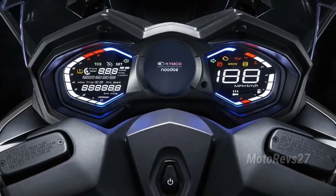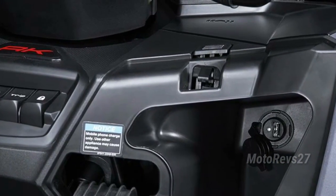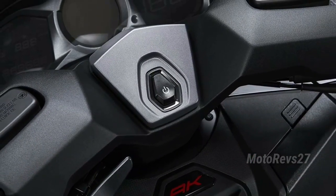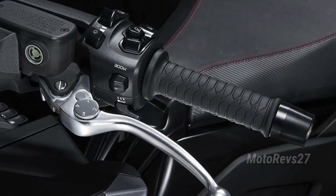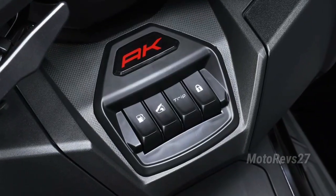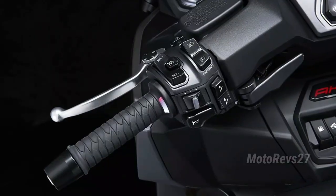The AK550 technical base has been confirmed: a horizontal 550cc 8-valve engine capable of developing a maximum power of 51 HP at 7,500 revolutions per minute and 51.9 peak torque at 5,750 revolutions per minute, which pushes the scooter beyond its maximum speed of 160 km per hour, while the final drive adopts a new belt designed to reduce noise and maintenance.